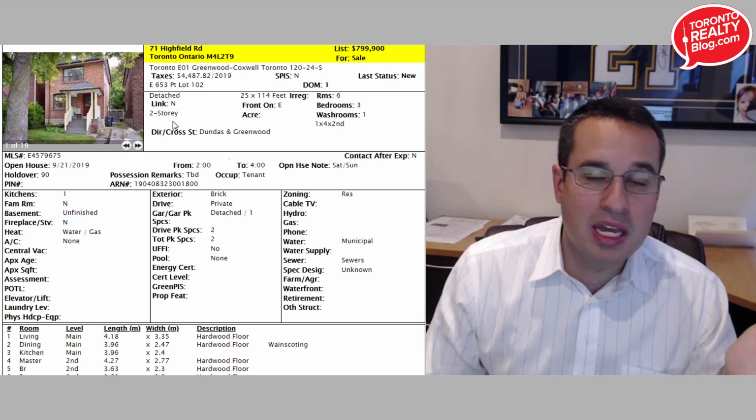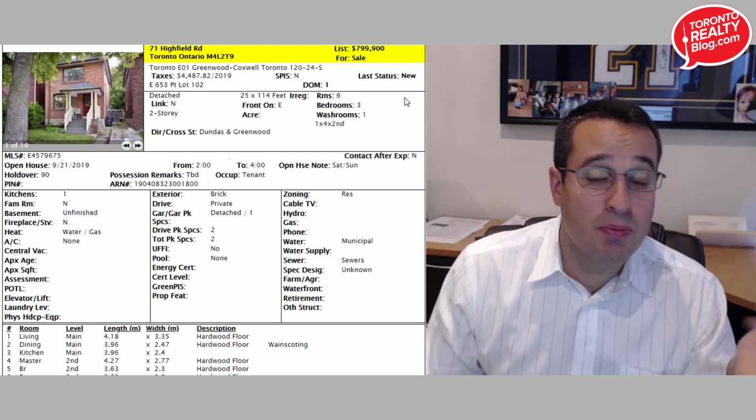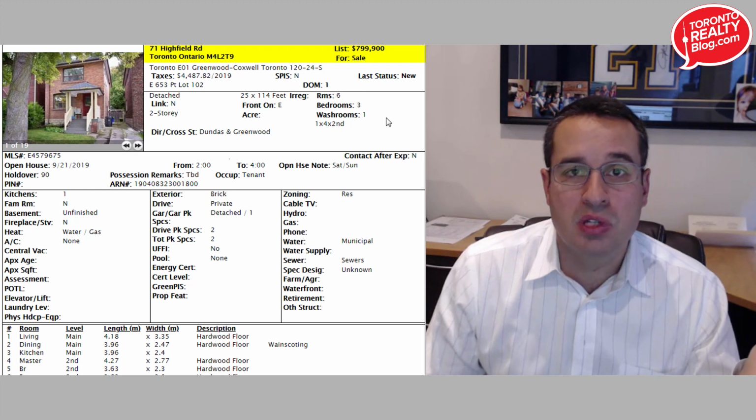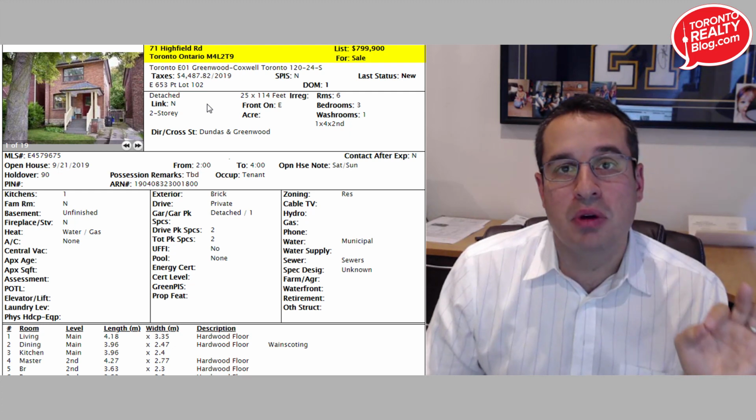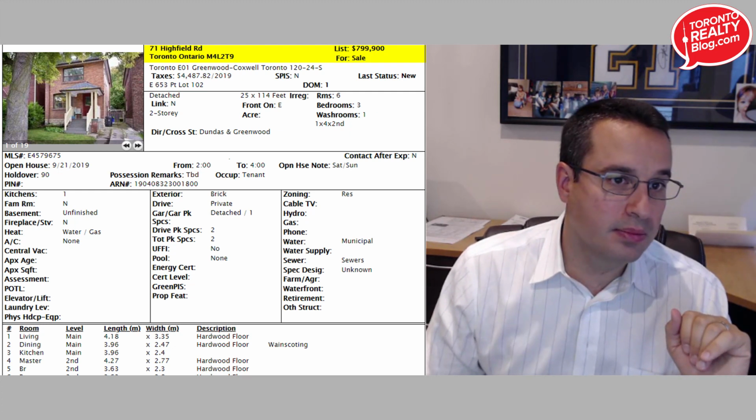But yes, if you were to completely gut this and blow out the back and do an extension, you're basically spending $400,000 to build a new house. You could support 1.55. But this is incredible value, and this is a great project.